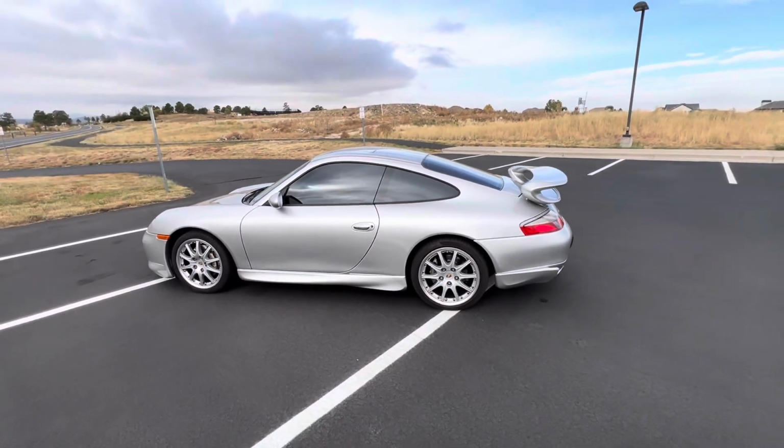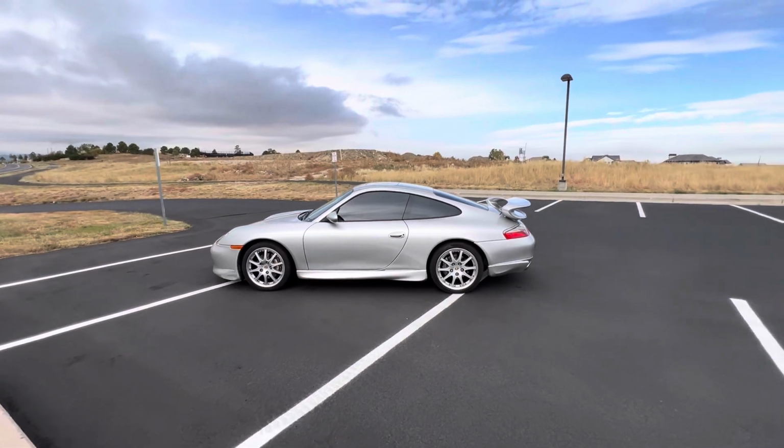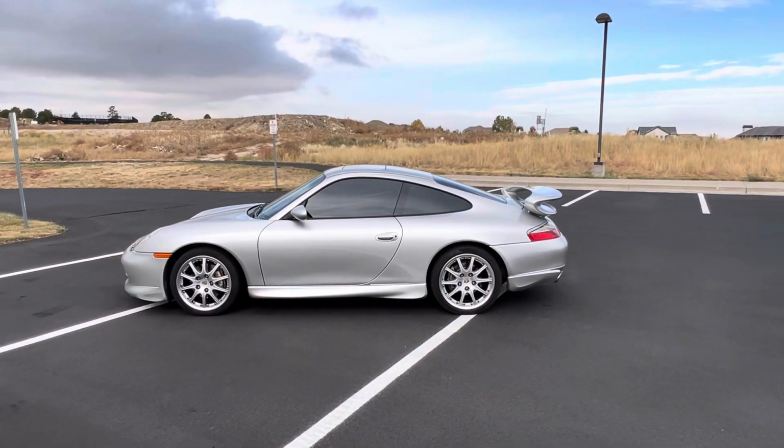And boy, if you wanted something to drive year round, to have a C4 in this price range as just your fun winter car, yeah, what a neat choice.